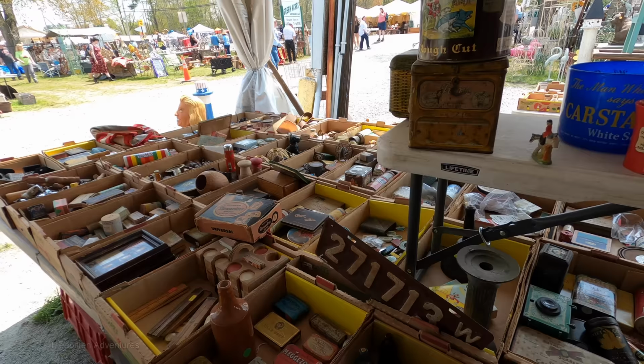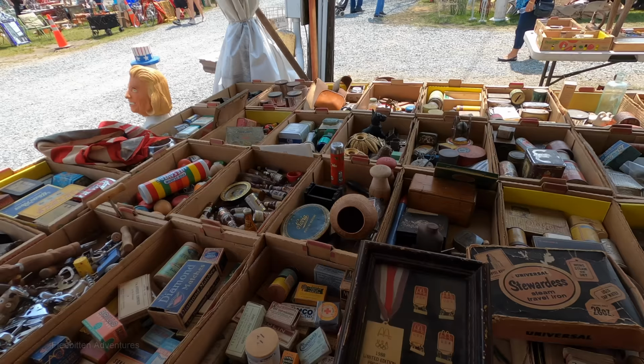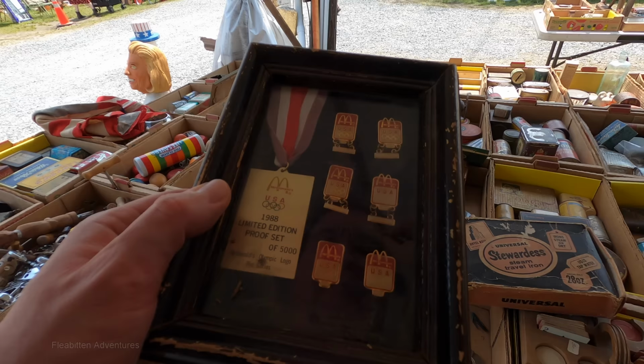Now, here's something I wish I had bought in hindsight. This is a set of McDonald's Olympic pins from 1988. It's a limited edition proof set. He had two different sets here. It looks like 25 a piece.